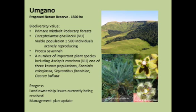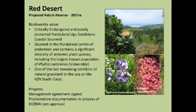And then lastly, the Red Desert Nature Reserve, which is the southernmost reserve, which I took over when it was quite well down the track, but it had got very stalled with the Hibiscus Coast municipality. It's got fantastic biodiversity value. It's critically endangered and very poorly protected sandstone coastal sourveld. It's situated right in the middle of the Pondoland centre of endemism, and it's got masses of endemic plant species, including the largest known population of Phylica natalensis. And it's also one of the last remaining corridors of natural grassland down from the Umtamvuna Game Reserve to the sea on the Natal south coast.